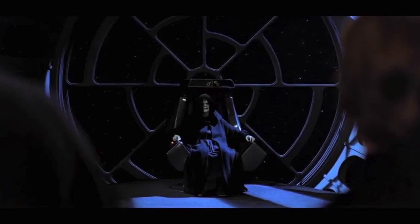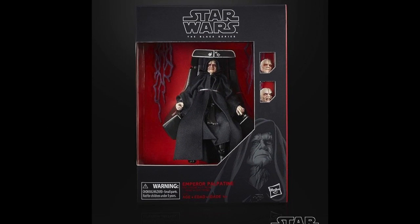So basically, you want an Emperor Palpatine that's going to do all three of these things, and it's hard to do that. It can be done at 6-inch because of piece count and price point. You can do a deluxe figure with a chair and all that. It's a little harder to pull it off at 3 3/4. I mean, it's been done.